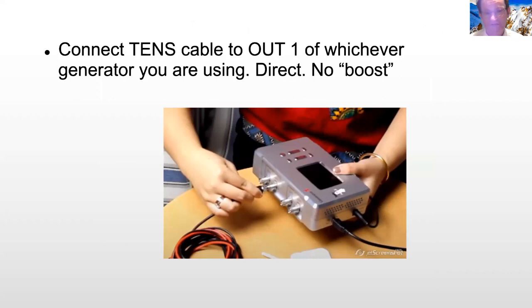This is where you don't use a boost. You don't use a black boost unit. You use the boost unit with the blue generator, the XM generator. You don't use it with the silver generator, the XM. And you plug your TENS cable into output 1 of whichever of the two generators in Generator X you want to use.